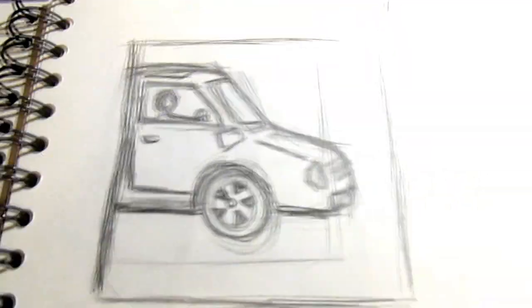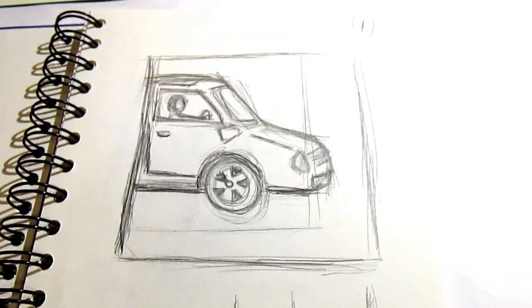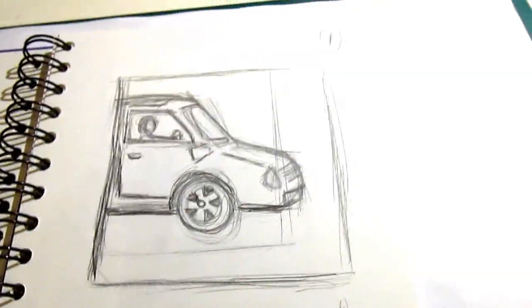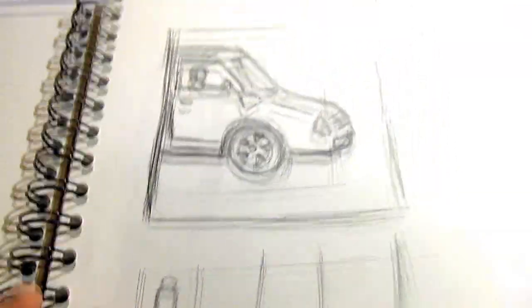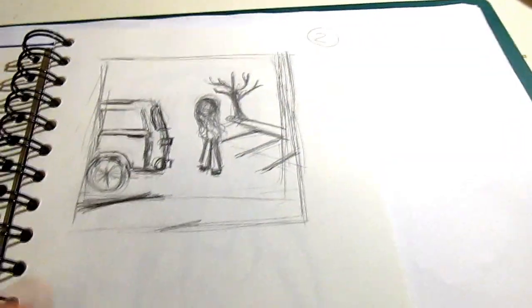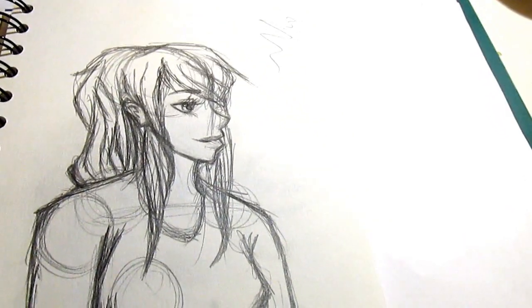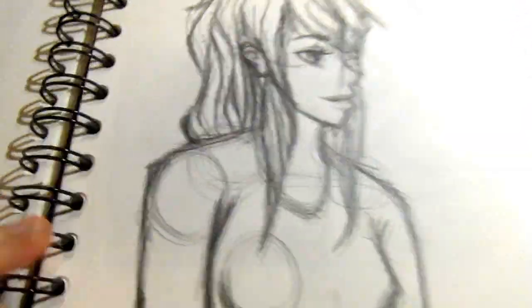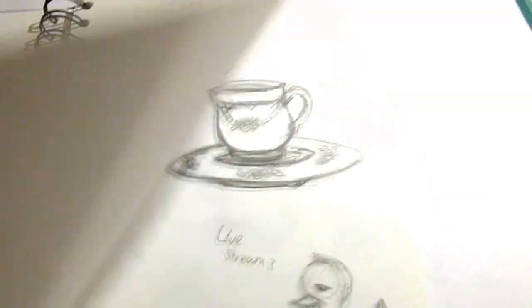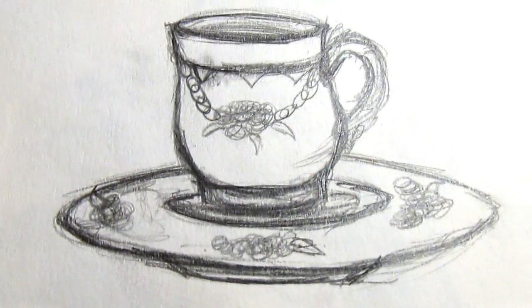So this, basically for my homework, I have to do a silent comic in 12 panels on an A3 sheet of paper. So I'm just drawing out what I want, and then I'm going to use a light box to put it all together, because it feels a lot easier and simpler that way, and plus it's a lot more portable if I go out anywhere. So yeah, I did these on the live stream. There's a picture of the teacup.